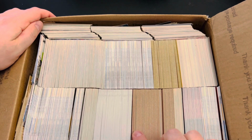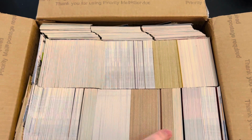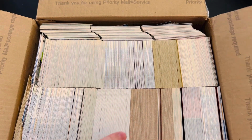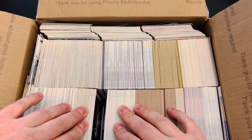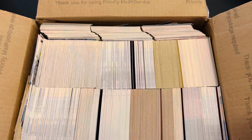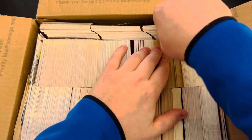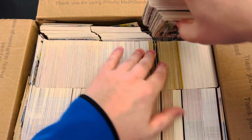So it looks like we have some Topps Heritage. That might be Bowman. So at least it's newer things. So there's some Heritage, Topps Flagship. So it appears like it is all newer in the last 5 years. So what I'll do is I'll take a stack. He said that a previous box that he put together, the guy said that he found a Fernando Tatis rookie. You know, we'll see if we get lucky with that kind of stuff in a little bit.